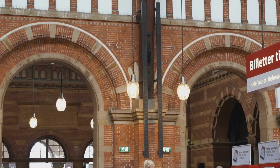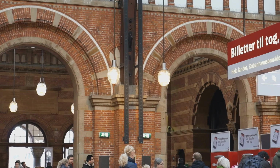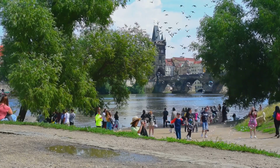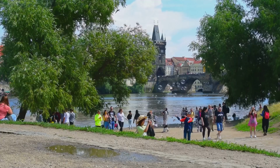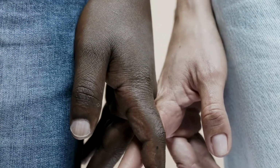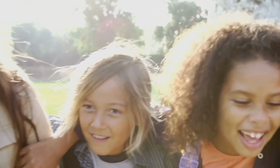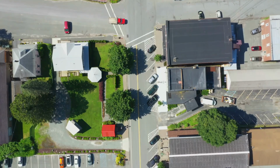They remind us that borders, while a part of our geopolitical reality, need not define us. They are a testament to the belief that we are all part of something larger than ourselves, that our shared humanity transcends the lines we draw on maps, and that together we can build a more peaceful and interconnected world.